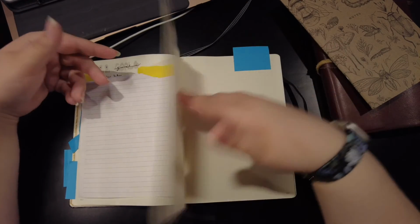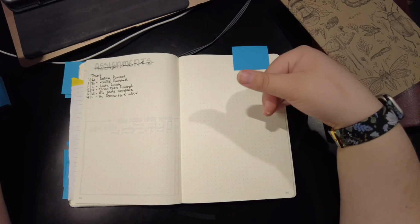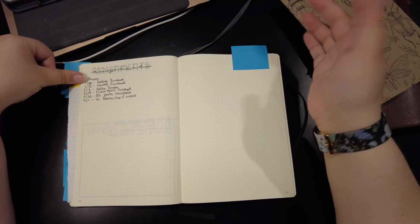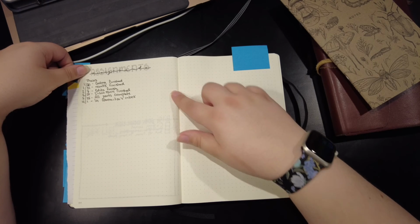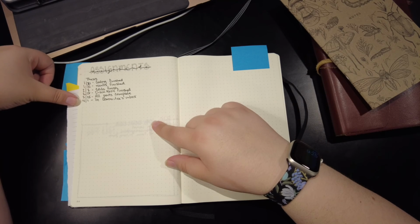And then last but not least, the most important page, I think, for my semester, which is the assignments page. So I don't have the syllabus for my other classes yet, but this is the schedule that my advisor and I agreed on for my thesis. It's kind of the latest dates possible. And these are all the things that I need to do with the specific dates.